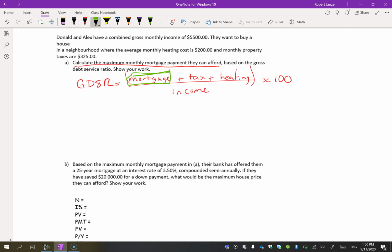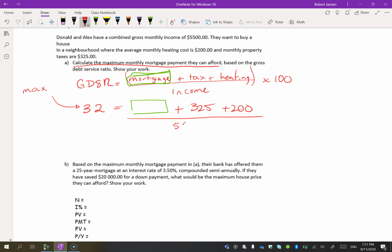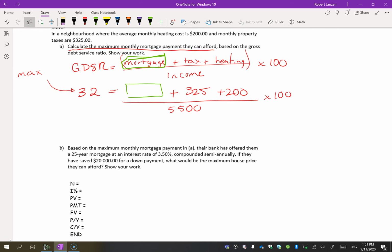What is the maximum payment we can find? So let's put this as 32, since this is the highest. This is the max it could be. We're going to figure out what the mortgage is. All right, the taxes are $325 a month, and the heating is $200 a month, and they make $5,500 a month. So, how do you do this question? Let's think about this as being an x. The x is what we want to find.